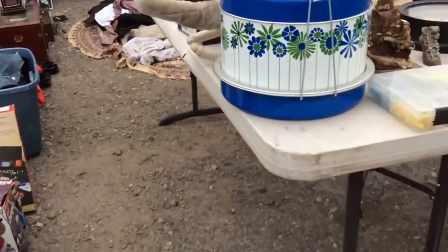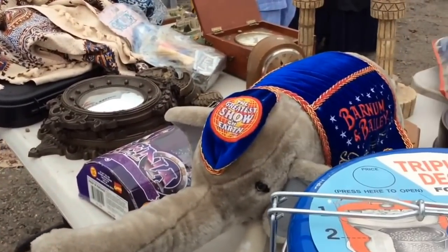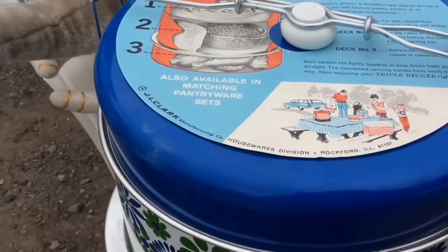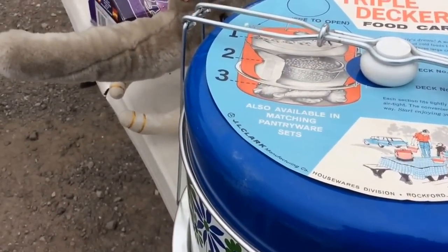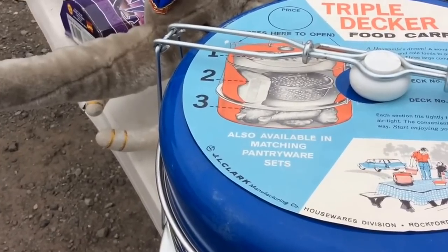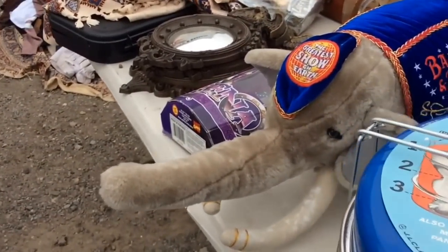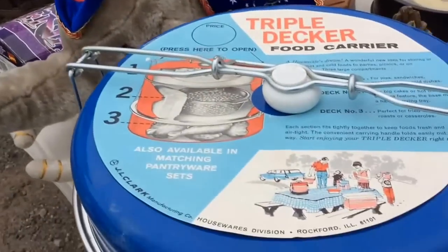Now on this table, I saw something that caught my eye. This retro, well, it's not retro, it's true vintage, triple decker food carrier. And it had different levels to carry food, and it had this print that looked like it was from the 1960s on it. And it looked like it had never been used. It still had a label on top. I think it really was worth something.